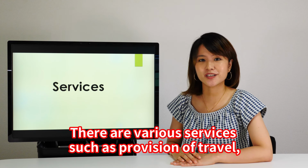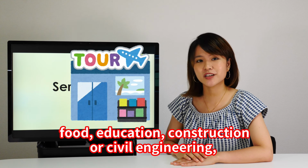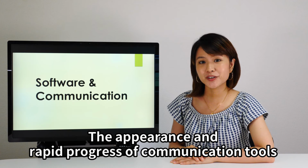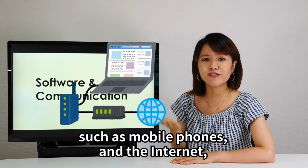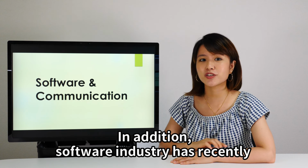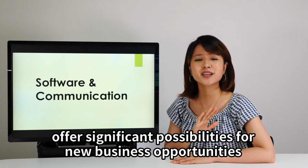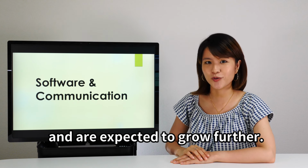There are various services such as provision of travel, food, education, construction or civil engineering, provision of human resources, transportation, and others. The appearance and rapid progress of communication tools such as mobile phones and the internet have made our lives significantly more convenient. In addition, the software industry has recently begun consulting services for their customers. Information and communications industries offer significant possibilities for new business opportunities and are expected to grow further.